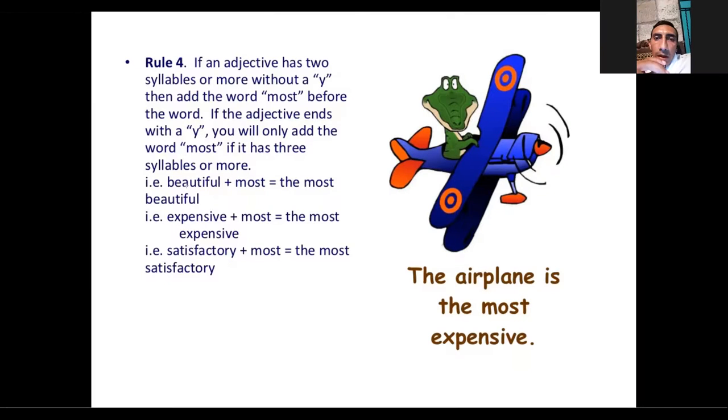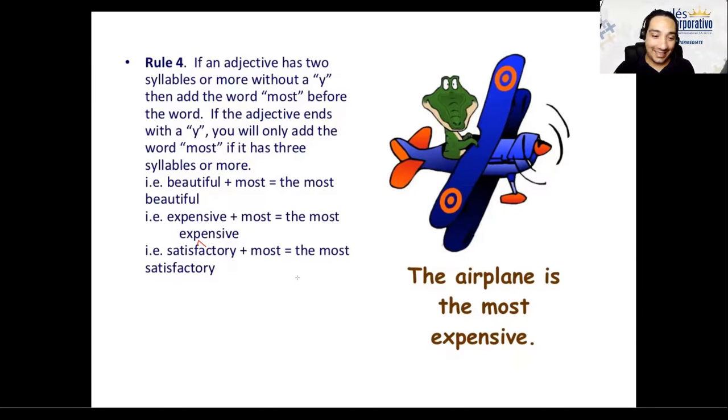For example, beautiful plus most equals the most beautiful. Expensive plus most equals the most expensive. Satisfactory plus most equals the most satisfactory. There you go. Satisfactory. Expensive. Beautiful.